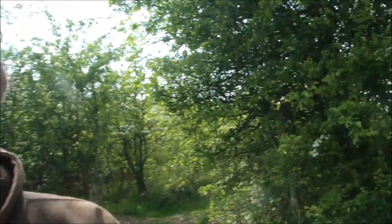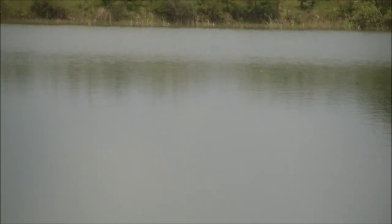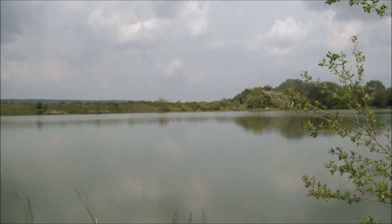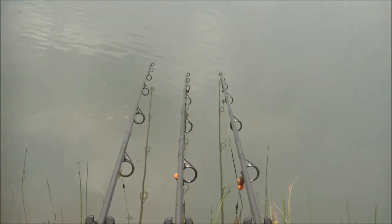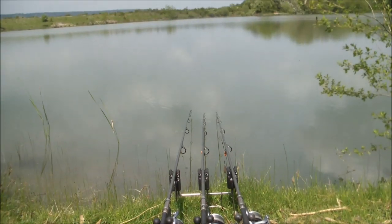I think I'm going to change tactics a bit. Left hand rod. You can see the leg clip, the snowman. I'm going to change that over now to a choddy, because that spot was a bit snottier with blanket weed than I thought it was initially. So chod rig to make sure I've got the presentation. The other 2 rods I'm going to stick on solid bags.